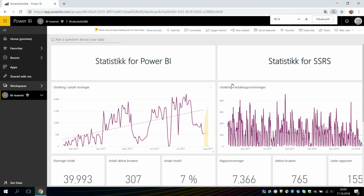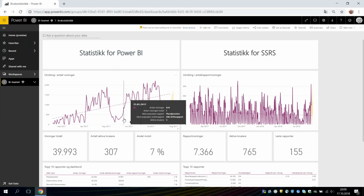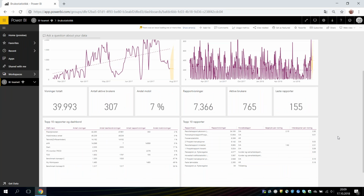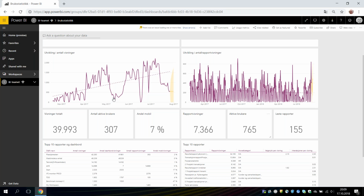So it's a simple one. This is a test version, so it doesn't show you live data, but there are 307 active users, 40,000 views in total. This is a bit old one. We have about 600 daily users in Power BI and quite a bit more in peak periods like month end and so on.